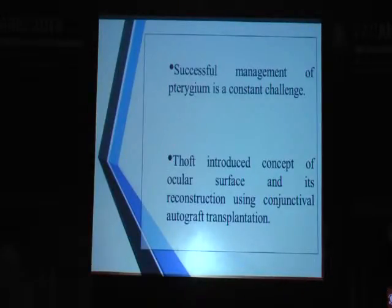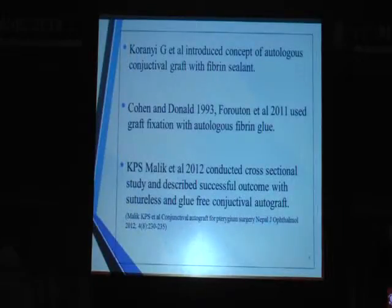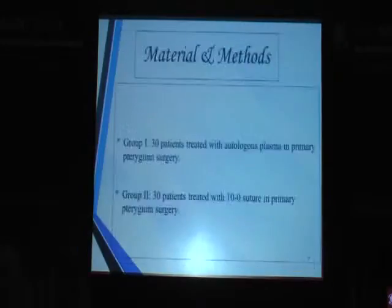Thoft introduced the concept of ocular surface reconstruction by conjunctival autograft transplantation. Coriani G et al. introduced fibrin sealant, while Cohen, Denold and Forgan et al. introduced autologous fibrin glue for the conjunctival autograft. Kibis, Malik et al. in 2012 conducted a cross-sectional study to describe successful outcomes with sutureless and glue-free conjunctival autograft.